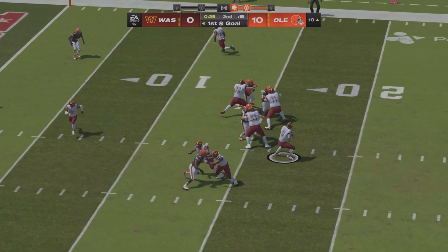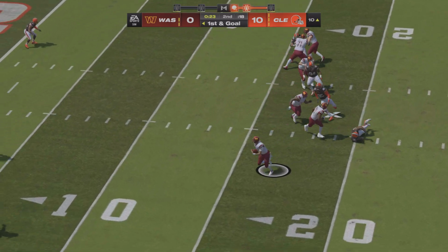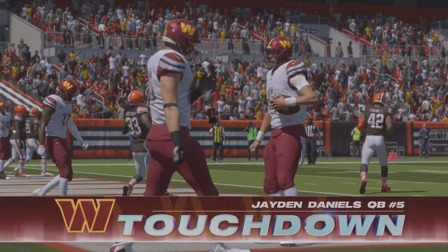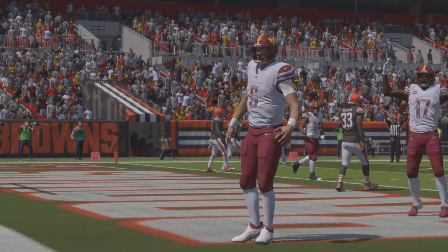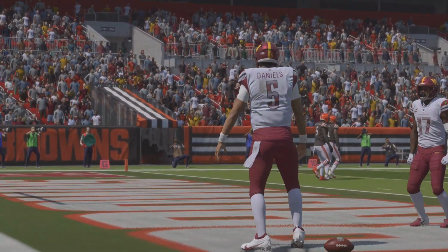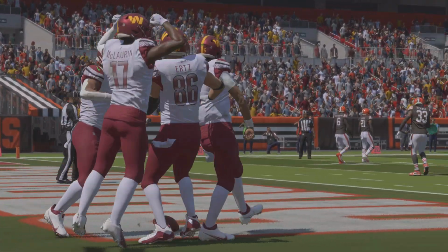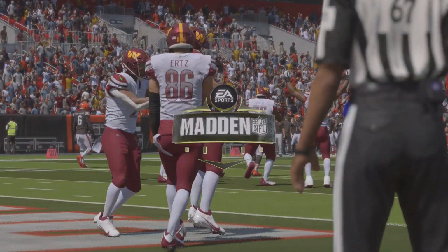Back to throw again. Fighting through pressure. And he takes it in. Touchdown, Washington. A 10-yard touchdown run. And the Commanders are on the board here in the final minute of the first half.